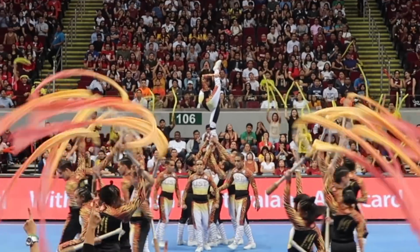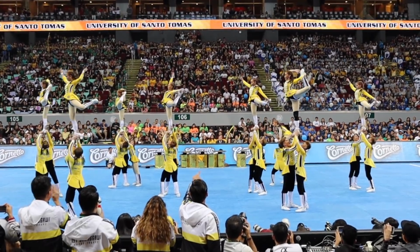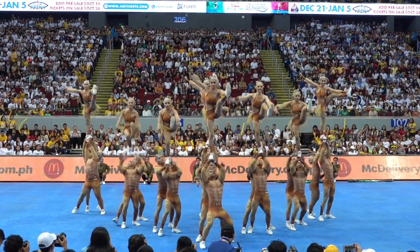For the stunts element, consistent yung improvement ng UST. 2017, they are rank 7. 2018, they are rank 6. Then for 2019, pang 5 na sila. Aside from the pyramids, dito rin sila pinaka nag-invest. Unfortunately, ito yung erroneous element nila.